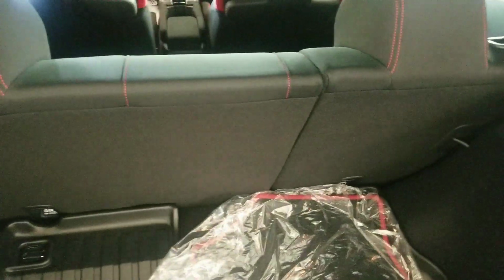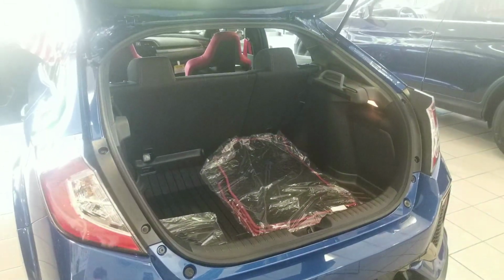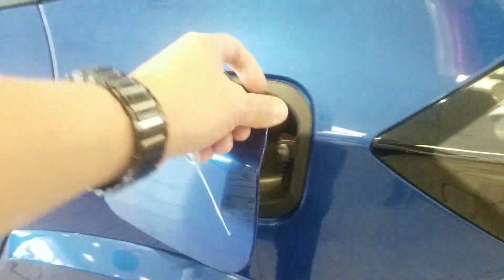This does have a little privacy shade in the back that you can use, kind of cover up your belongings here. If you need to fold those rear seats down, they are 60-40 split. Tri-tip exhaust system on the back here for you. It does have a capless fuel door, so when it comes time to fuel, it's going to save you some time at the pump as well.